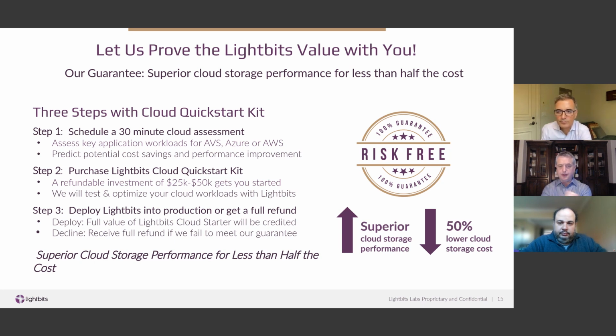Wow, Cam, that refund is really compelling, really fascinating. Basically risk-free. So we're trying to make it as easy as possible for customers to see if we can help them or not. Yeah, I mean, it makes sense. It eliminates a ton of the risk involved. I just wanted to focus on that.